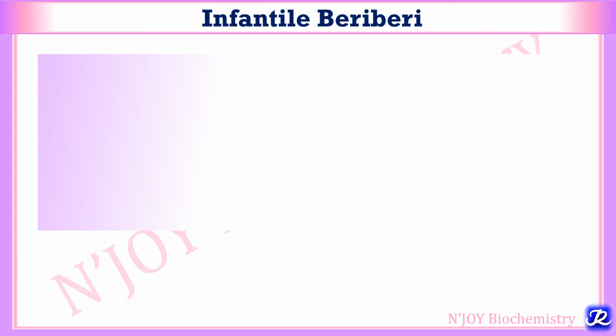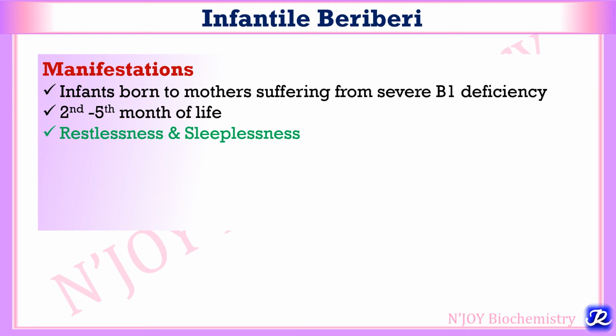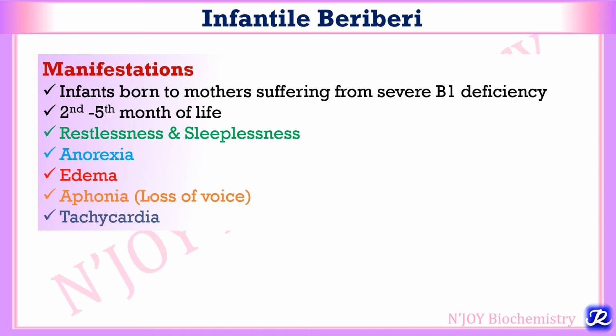The third type is infantile beriberi, and the manifestations are seen in the infants who are born to mothers suffering from severe vitamin B1 deficiency. It is present in the 2nd to 5th month of life, and the clinical features are restlessness, sleeplessness, anorexia, edema. There is loss of voice and heart rate is increased. So these are the various clinical features seen in infantile beriberi.